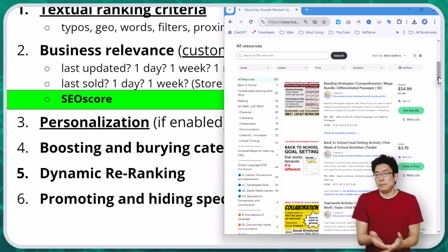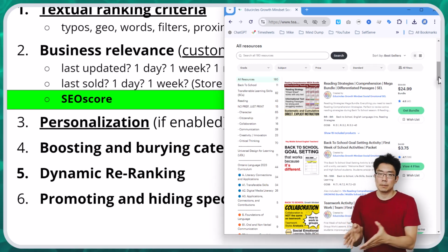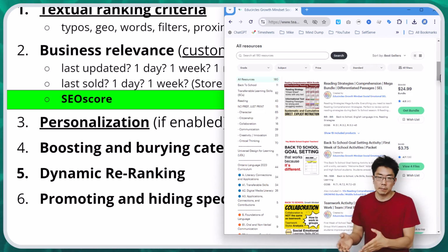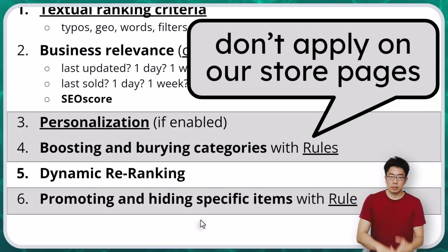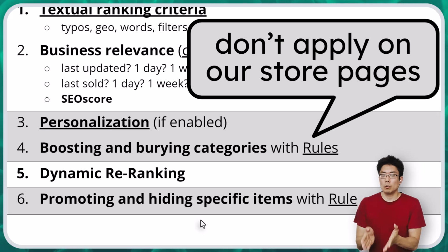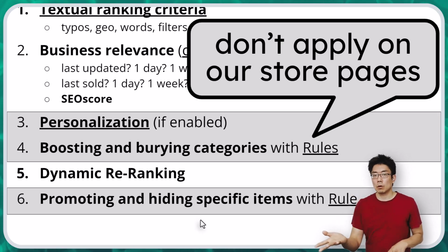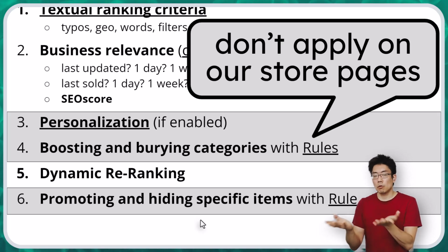So of course, TPT could modify the way that our resources show up here for bestsellers as opposed to most relevant. But I think we can make some assumptions, and these assumptions help us crack the search algorithm to figure out how it works. I don't think personalization or rules apply on our store pages. Rules only work on specific search queries. So an example of a rule might be if someone looks up first week of school, they're actually searching for back to school.